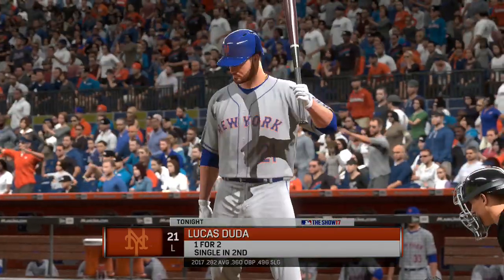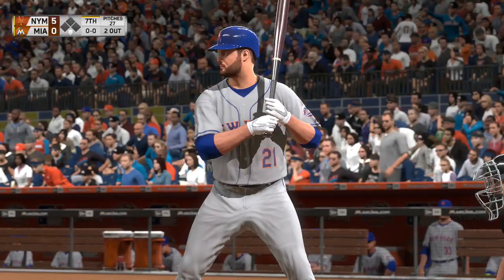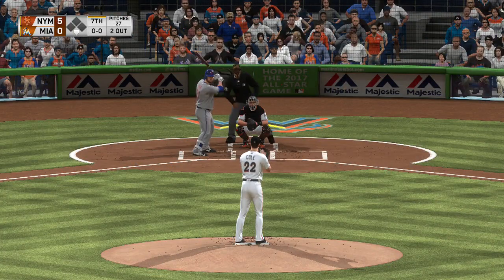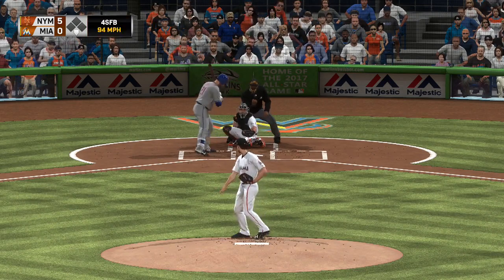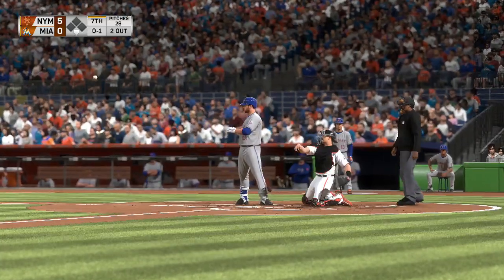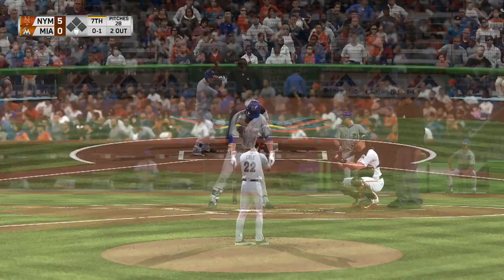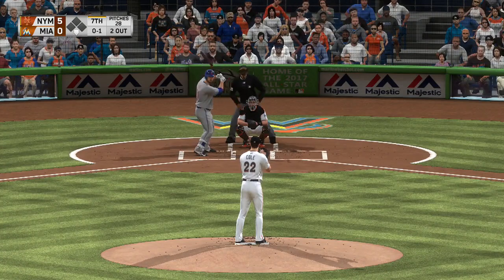First base. Here's Lucas Duda now. He singled earlier, making him one for two to this point. First pitch coming. Here it is. Yep. Takes a knee-high fastball. Two outs, bases empty, and I've got one of my power guys at the plate. This is where you let it fly right here. Give me a home run or a double. Give me some kind of extra base hit here.